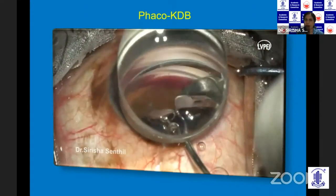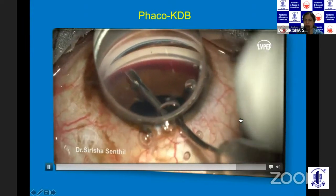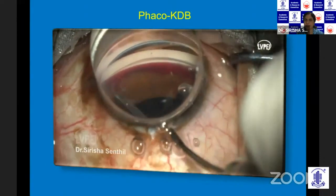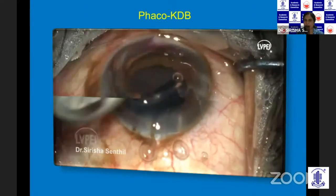Post-operatively, you continue the regular medications that you're continuing. So this is a micro forceps that is used to go and strip off the torn trabecular meshwork.